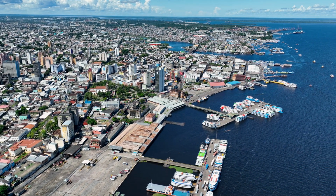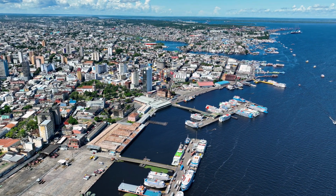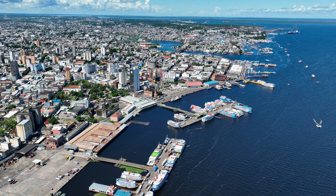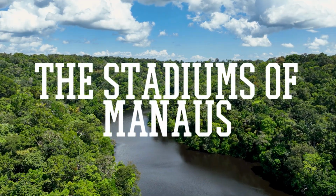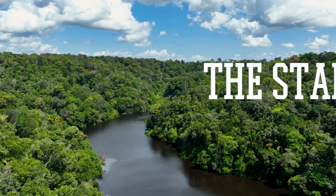Amazon is known for delivering the goods, so I thought we should visit a city that's situated right in the heart of the Amazon rainforest. Here are the stadiums and arenas of Manaus, Brazil. Where are all the fulfillment centers? It's just beautiful nature.